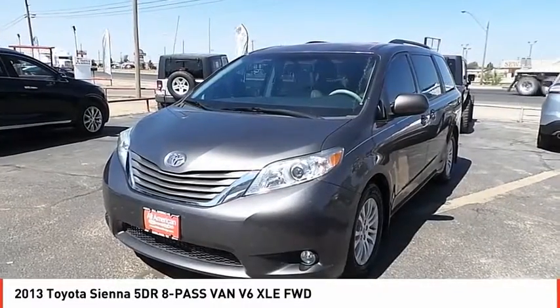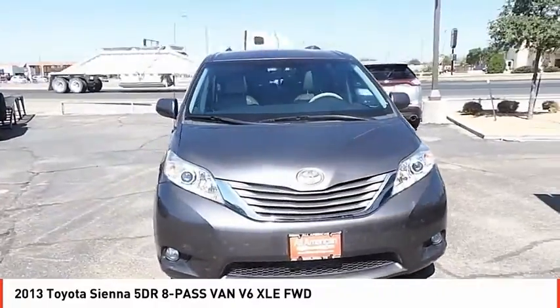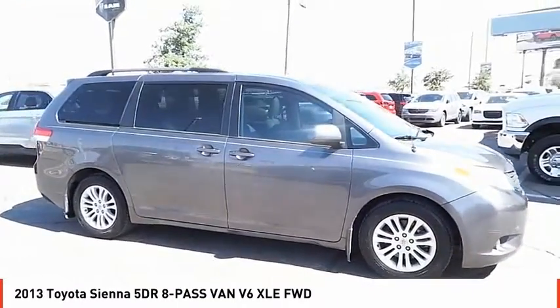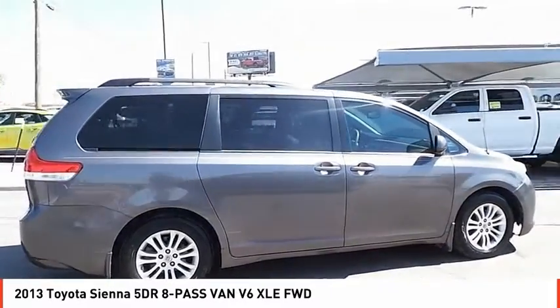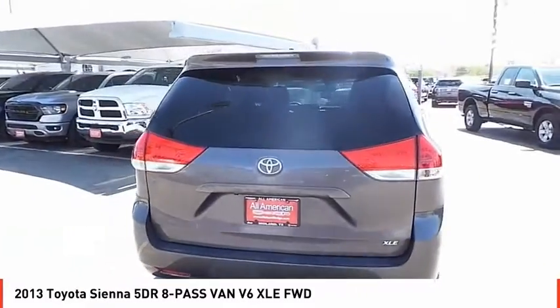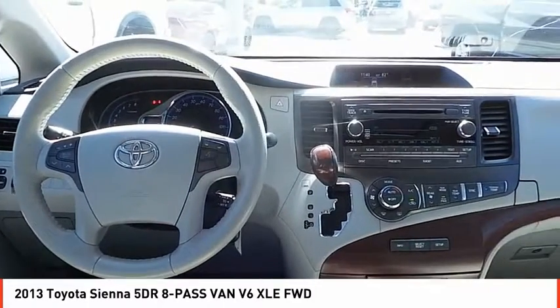Stop by and take a look at the 2013 Sienna. Sienna offers excellent overall quality and long-term dependability, making it a hassle-free vehicle to drive day in and day out, while contributing to peace of mind on long road trips. Add a refined and fuel-efficient V6 engine, a smooth ride, and upscale interior accommodations to the mix, and it's easy to see that Sienna is built with the whole family in mind.